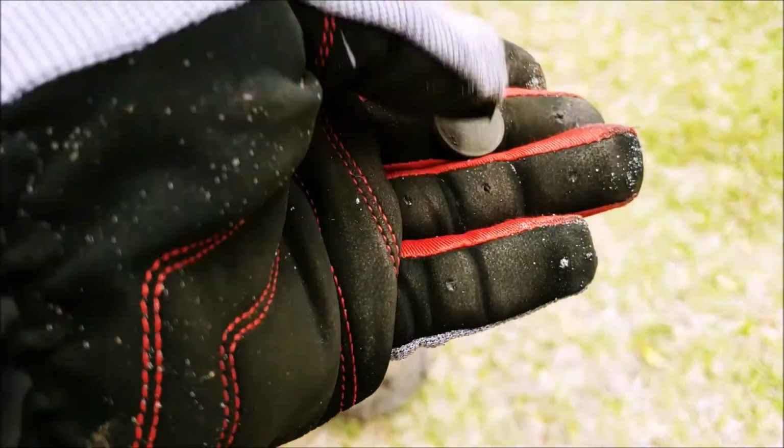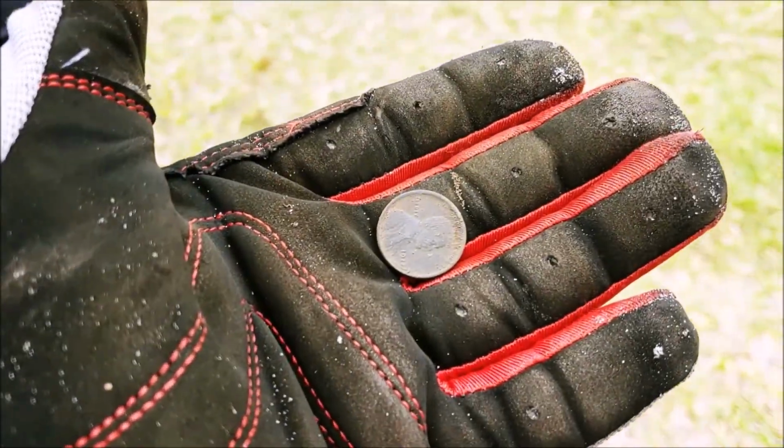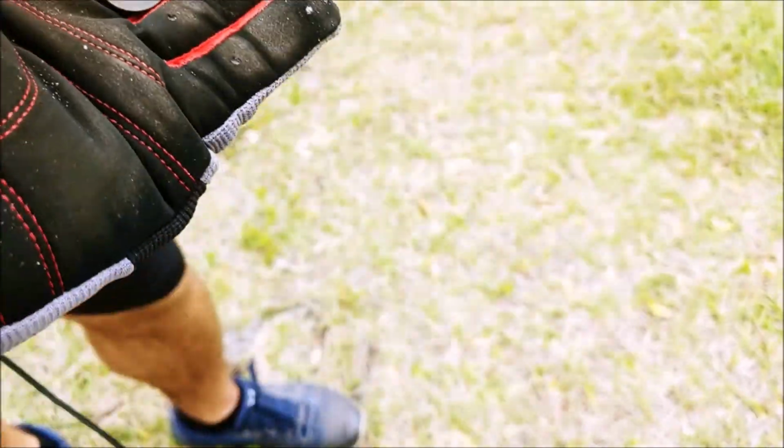Another 100-year-old coin from Mr. Dalton. That's two 100-year-old coins and a 95-year-old coin. Outstanding, people. Starting to pick up today. And I think that puts us in double digits. So, all we need now is silver.